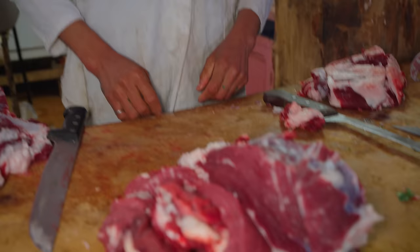Then washing it down with tea is a must. Strong tea. Perfect to wash down with medfouna. And amazingly, they were able to really brush off all of the sand. So it's not even sandy. You don't even get a sandiness in your mouth.